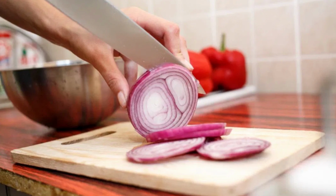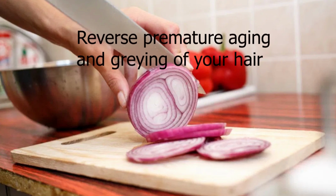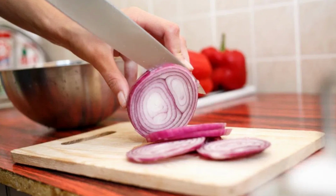The antioxidant also helps reverse premature aging and graying of your hair. Rich antibacterial properties help keep your scalp healthy and free from infection, promoting healthy hair.